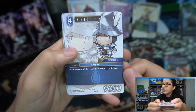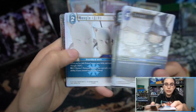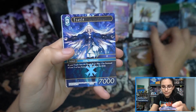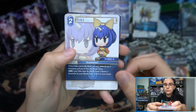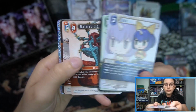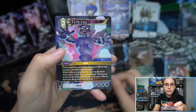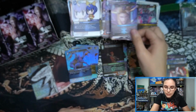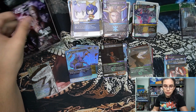Alright, we have Ultimecia, Jacked, Kafka, Kuja. It's cute Tomberry. Kuja's everywhere. And so is the weird Moogle. We have a Sin hero foil, and Luge. Kraken foil here, common, and Calbrena hero. The Emperor as well. I have the Emperor now, courtesy of Acorn. Acorn let me keep an Emperor since Acorn got 2 in their pre-release kits. So I got to snag one of those.